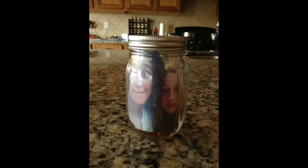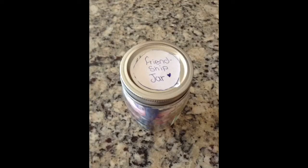Third idea. I'll show you a picture right now and then I'll explain it. This is a friendship jar. It's just a regular empty jar, and on the front I put a picture of me and my best friend. And inside I put some marbles, like, let's see if I still have them. Hold on. I'm gonna check real quick. Yes, I do. Okay, I had a lot of extra left.